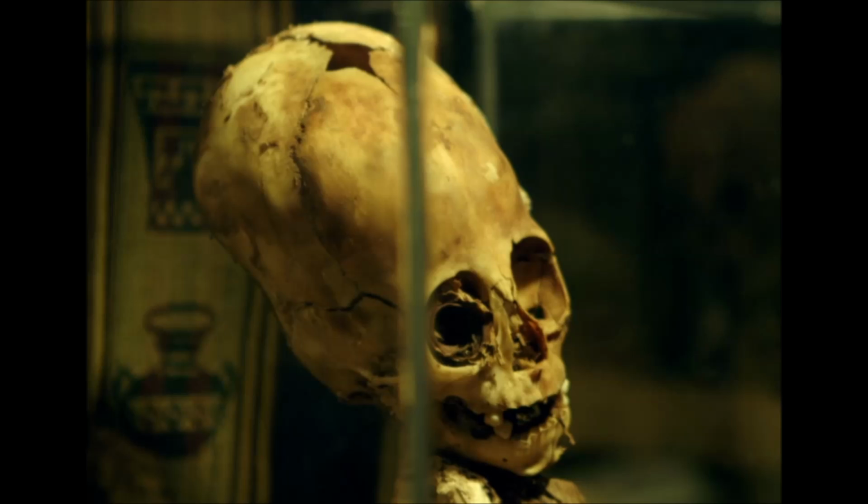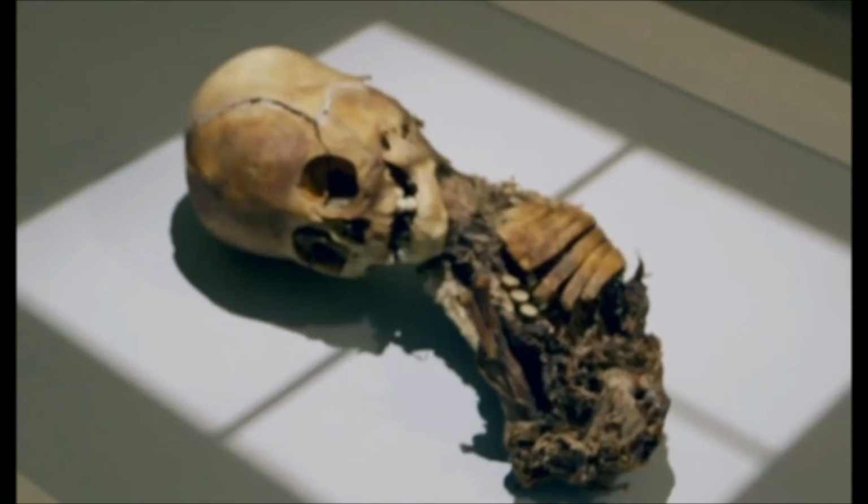And I'll get into the contextual circumstance behind it in a moment, but first, it may be beneficial to scrutinize the remains with no context, from a strictly clinical perspective. It can easily be determined that this skull belongs to an infant.